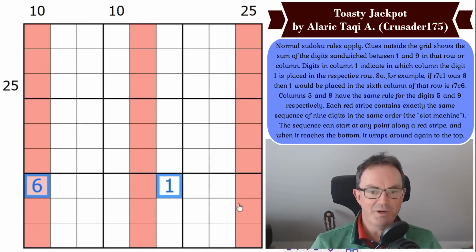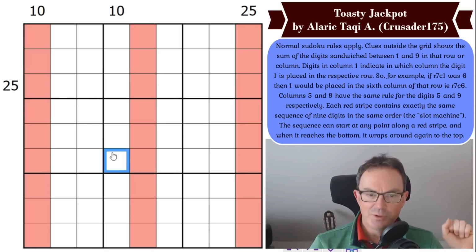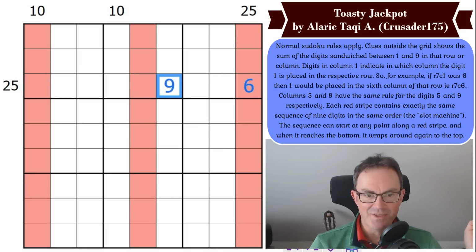Yes, so this is 159, an old favourite of the channel, and it leads to bonkers logic. It's sort of indexing. Apparently this all makes sense if you're a computer programmer, but not if you're a Sudoku solver like me. Columns 5 and 9 have the same rules for the digits 5 and 9. So let's work out how that works. Let's imagine this square was a 2. That would be saying that the 5 in this row had to be in the 2nd column, so it would be there. And let's do 1 for 9. Let's make this square, I don't know, a 6. If that square is a 6, it's telling us the 9 in this row goes there. Bonkers. Right, what else? There's more rules though.